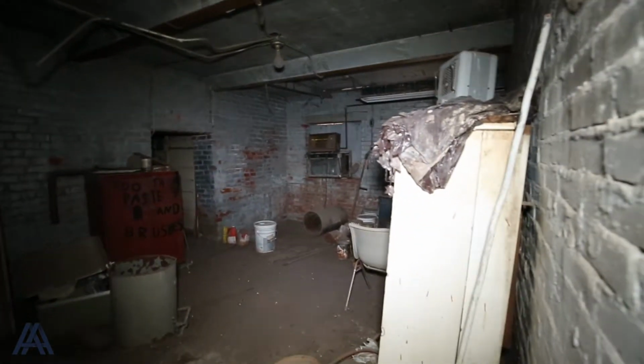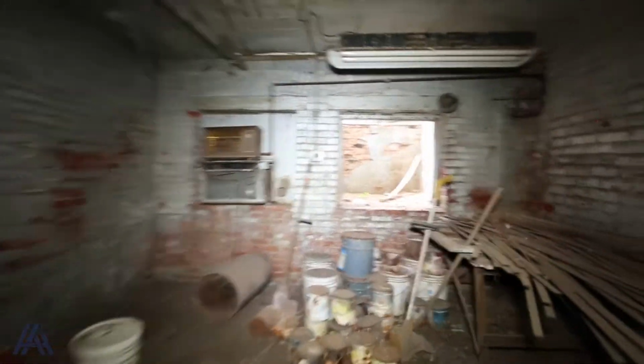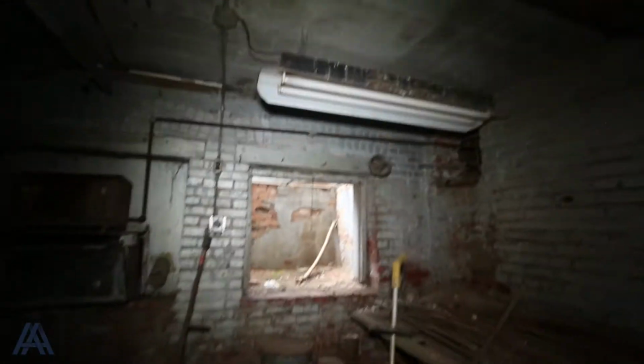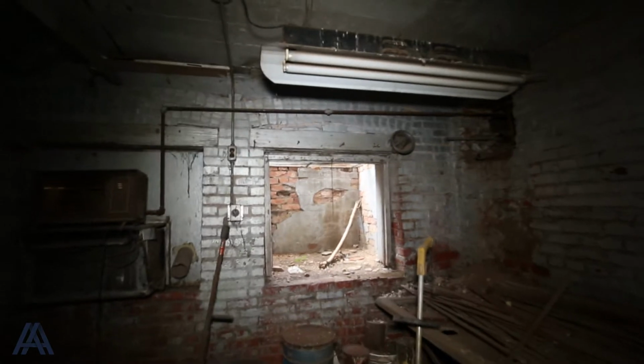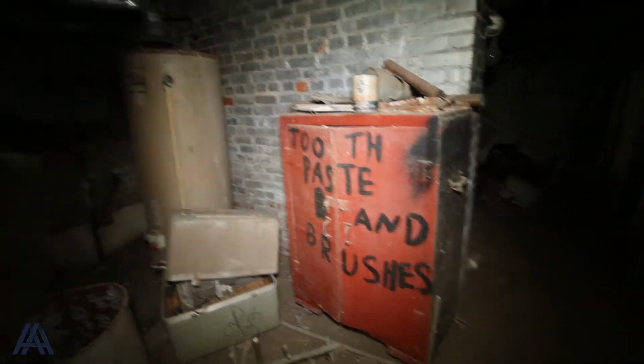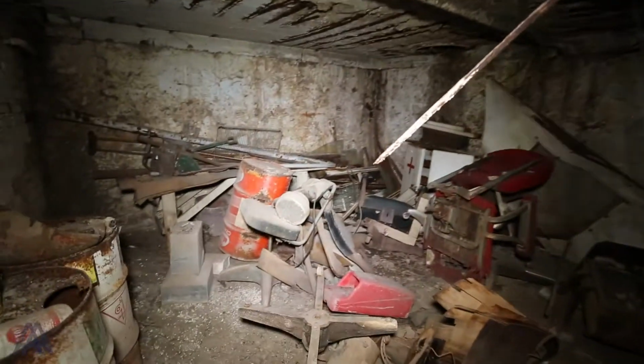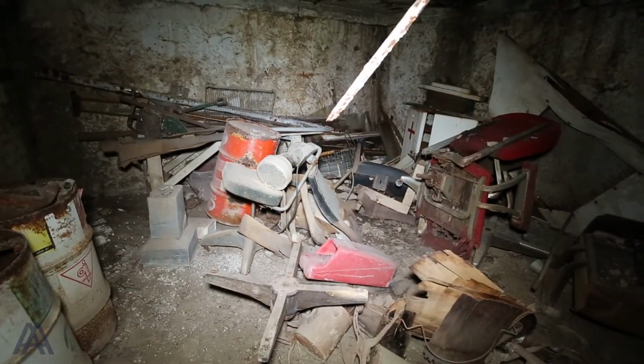Fun fact, this building has access from the outside. I don't know if you guys want to close that off there, but interesting. Toothpaste and brushes. I wonder what's... Wow. There's a lot of cool stuff.